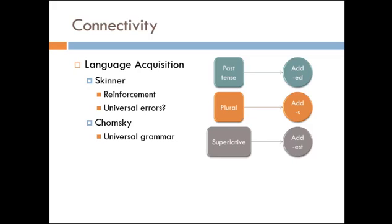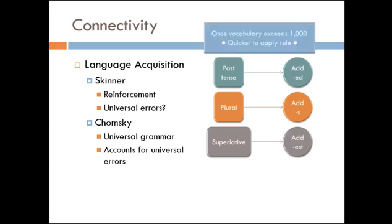Sorry, I apologize. The thing that's nice about Chomsky's theory is that he's able to not only account for how language is acquired in general, but also how these universal errors appear, so that he can argue that it is easier and quicker to apply a rule on the fly once your vocabulary gets to a certain size. Turns out researchers have shown that it's about 1,000 words of vocabulary, and then the child will start to make these kinds of errors. So the idea that it's just quicker to apply the rule is a better explanation of the universal errors than the idea that somehow kids are being reinforced for the incorrect forms.